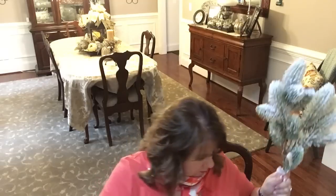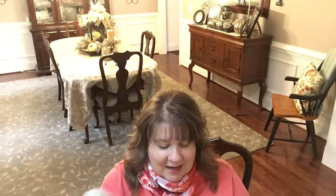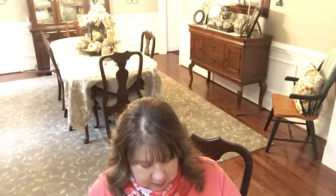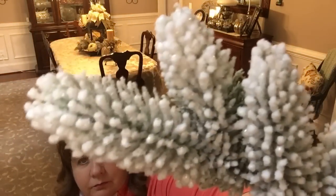And I have like a TV tray here. I don't have a lot of room. Then I got 2 of these, which I thought these were really cool. The flocked pine, $6, so $3 for each. Aren't they pretty?